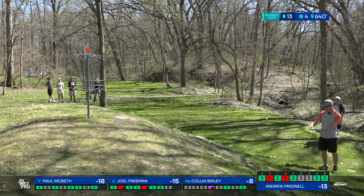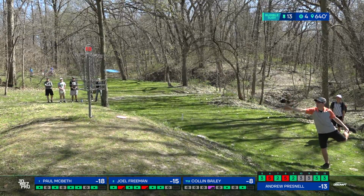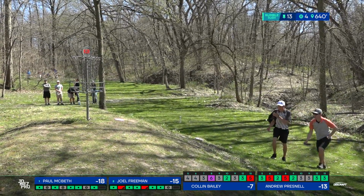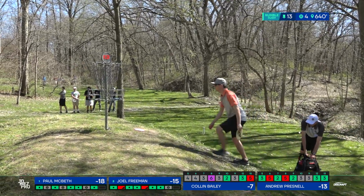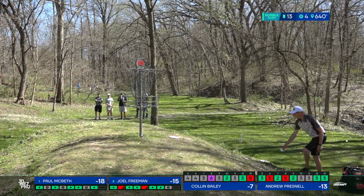I'm gonna pull up the stats here. Yeah, I'm curious to see if anyone could get this too. Colin unfortunately taking a bogey. There was only 1-2 on this hole. 1-2. Yeah, Tim Barham.